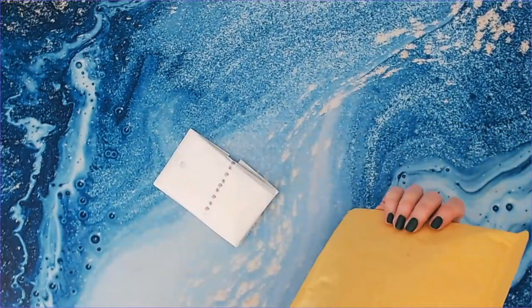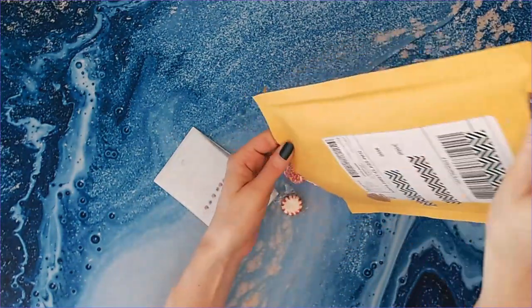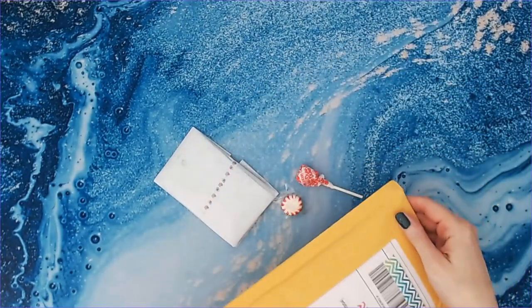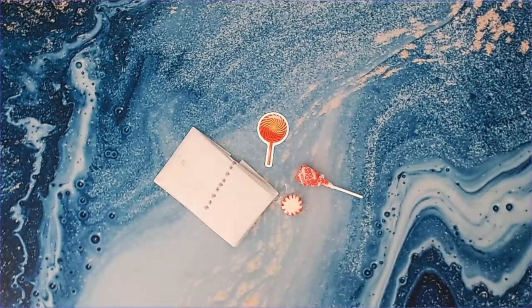Yes, I went a little crazy on the putty. So, for those of you that are new to the channel, I love using Randa's Crafty Corner, her putty. I use her putty and Crystal Tray's putty pretty much exclusively now.